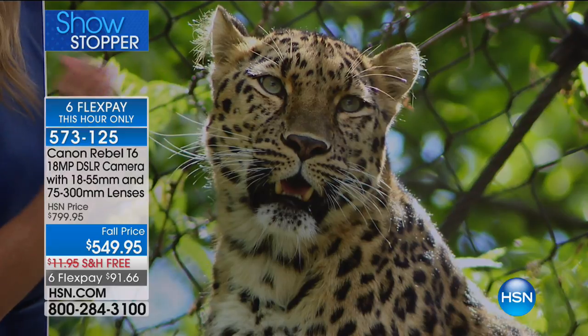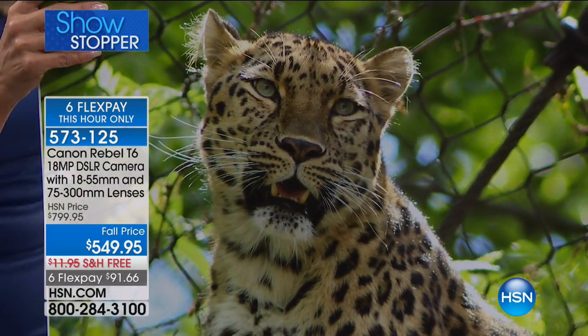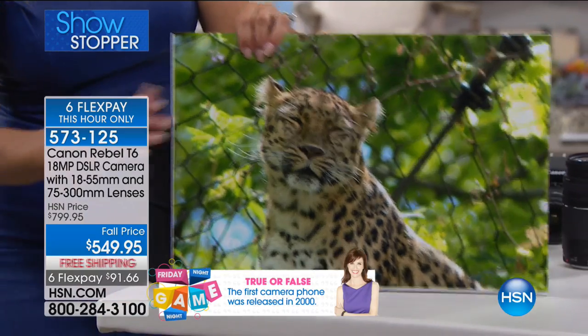I'm telling you, if you want color and clarity that will knock your socks off, you're looking at it right here. And Shannon, since you brought up the speed of that camera, let's do a little illustration of that.